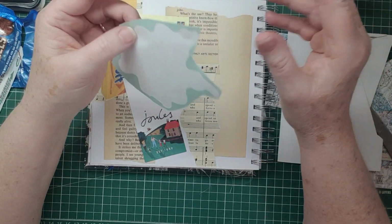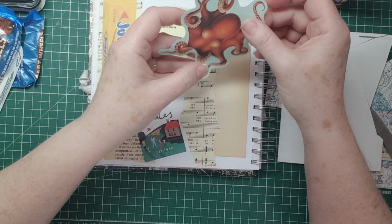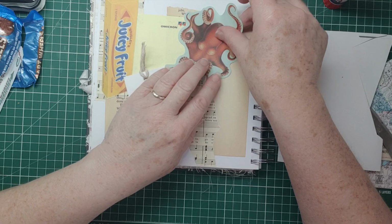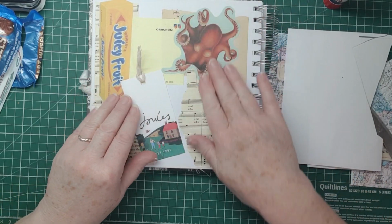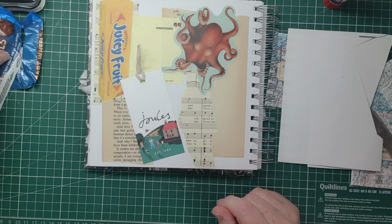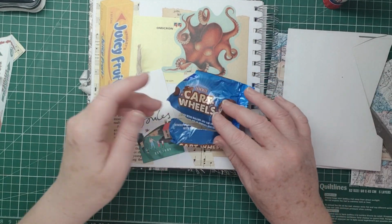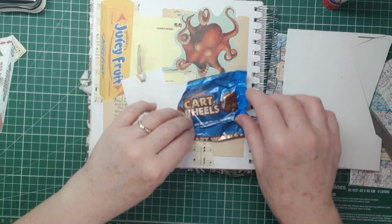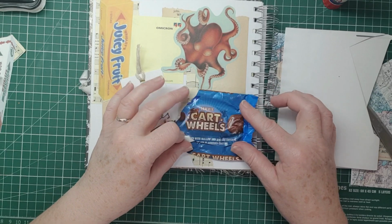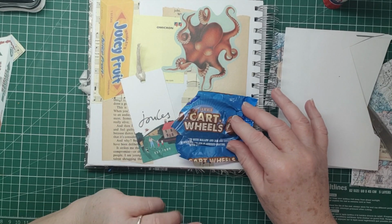So I'm having that at an angle because that's what I want. Let's peel off this octopus and let's pop him. I don't mind if it covers some of the background paper we've put on. That was the idea of it, just have bits peeking through. So there's our lovely octopus. And then we've got this sticky, horrible, nasty thing to go on. I just have to stick it down like that, I think. I think that's what I'm going to do.